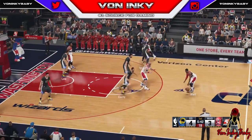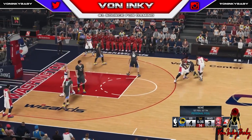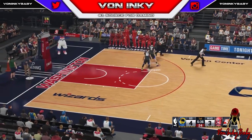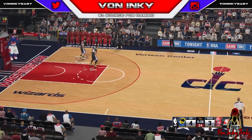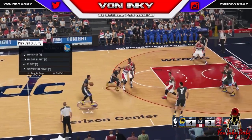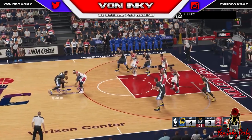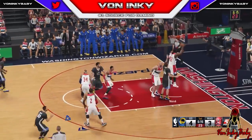Now Wall. Nene with the screen on Curry. And there's the call. It's going to be an illegal screen. Well, good idea setting that screen, but the execution wasn't there. No, it sure wasn't. I mean, you want it to be hard, but it also has to be legal. About a minute and a half through the first quarter. And here is Iguodala. Six to shoot. Curry with a wide open look. Off the mark there with the three-point shot.